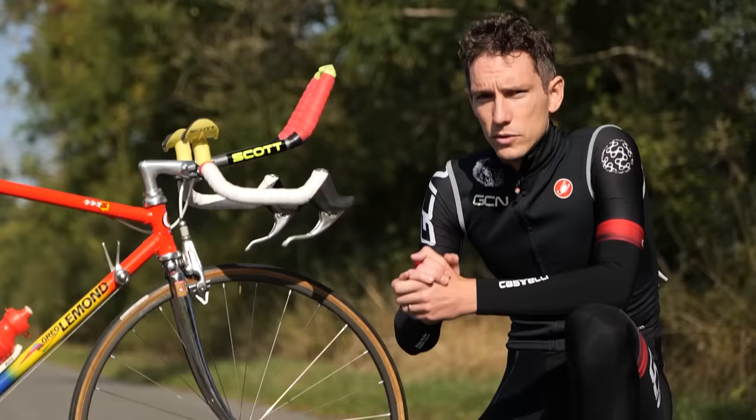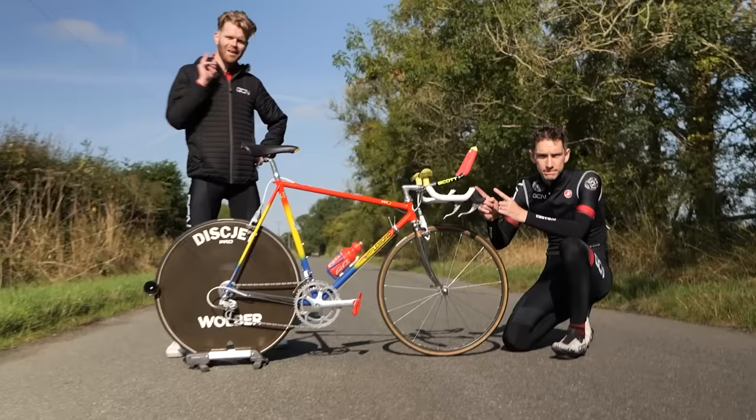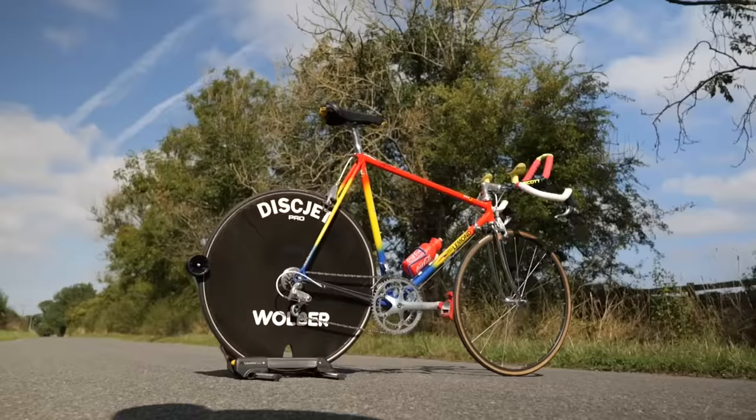So we promised to come back and do it again, and this time with a more recent time trial bike, one that had a crucial technological development: aero bars. And the time trial bike we've got is only blooming Greg LeMond's, isn't it?